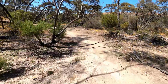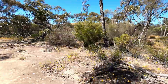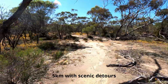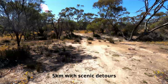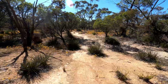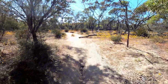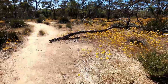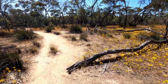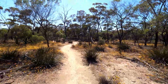So I'm heading off on the Wave Rock circuit walk. I am surrounded by wildflowers. It's absolutely beautiful. It's a 3.6k walk. There's interpretive signs all the way around. Takes you past Hippo's Yawn, which is obviously a rock formation, not an actual hippo. Look at these lovely flowers. Past Lake Magic and a few other things. So let's see. I think this is going to be just lovely.